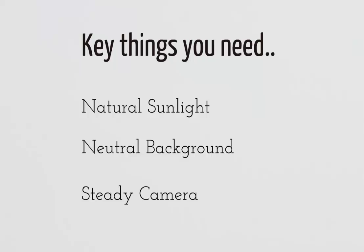And this brings me on to my second point, a neutral background. This is really important. You don't want the whole of your kitchen in the background with lots of busy things going on. You don't want some gaudy wallpaper in the background either. You want to try and make it calm, neutral, relatively plain, so you focus on the item that you're taking the picture of rather than what's going on behind it.